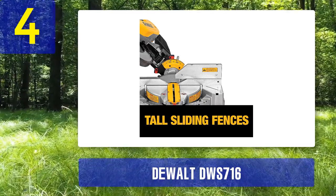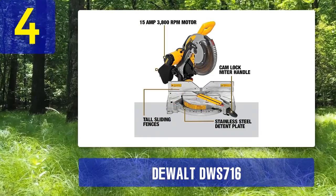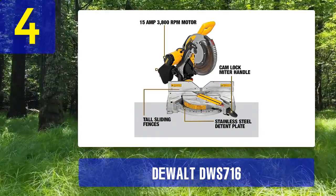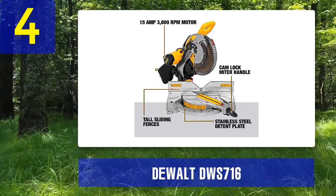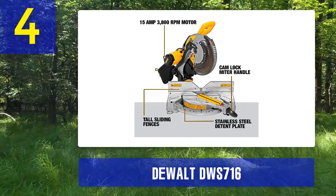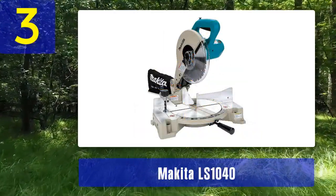Cons. It does not include a laser guide for quick alignment between saw blade and cut line, which is surprising to me at this price point. The saw blade size, cutting angle capability, and compact design come at a higher price point than other miter saws at this power range. Coming in number 3.